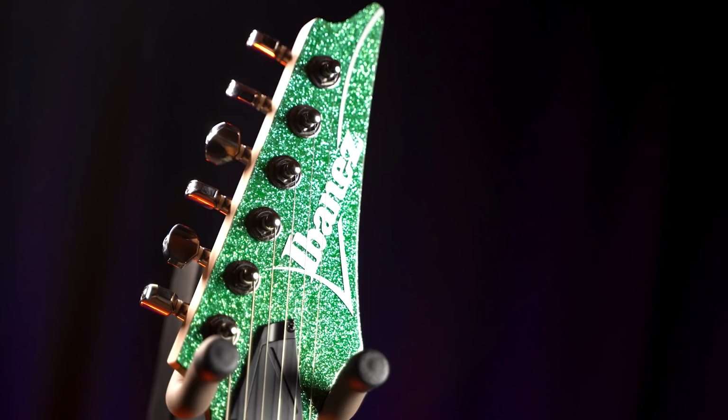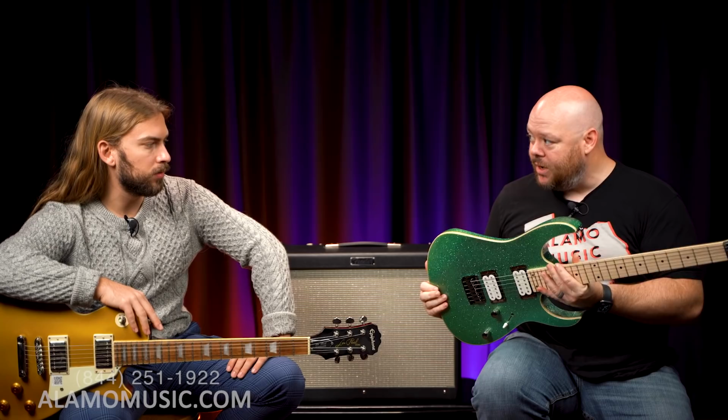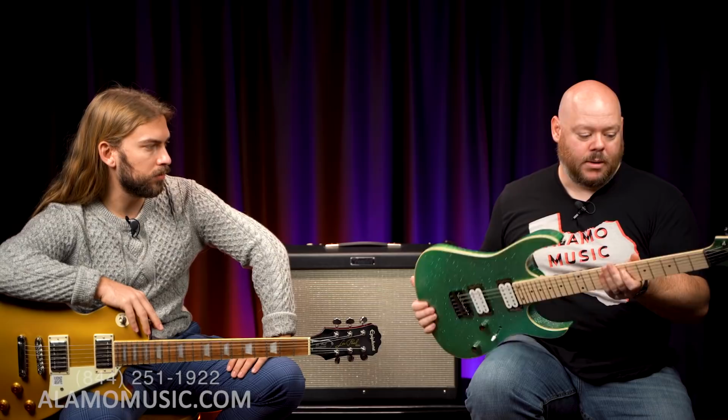Anyways, I dig this. I love that it's a fixed bridge. You know, it's string-through Ibanez, so you can drop D on this or put heavier gauge strings on it, and it's going to be very, very stable. You don't have to mess with tremolo.